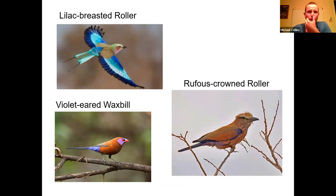These are all species that we saw: rufous crown rollers, lilac-breasted rollers, and violet-eared waxbill. Again, different species, two groups, the rollers and the waxbills, that we just have no comparable species like this in the United States, but they are absolutely striking, beautiful colors, just amazing birds.